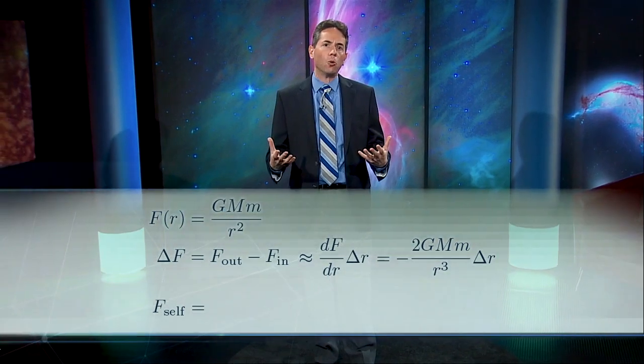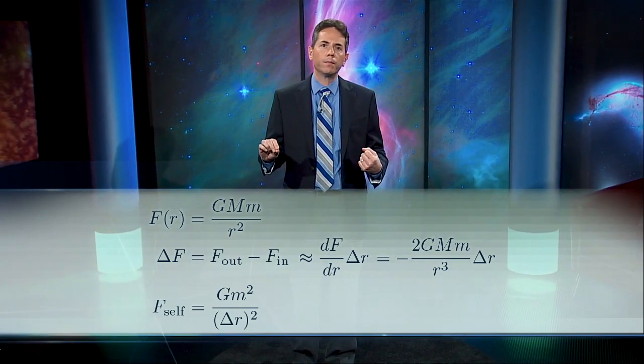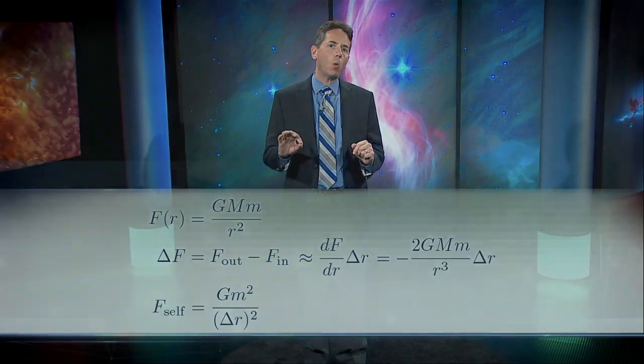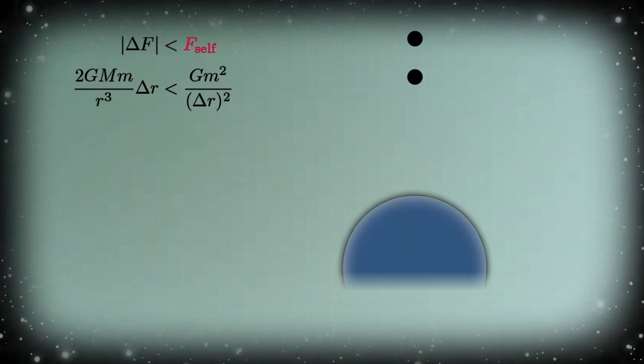Now, if we want to keep the moon intact, we'll need to supply a force to counteract delta F. We could tie them together with some rope. Or wait a minute, what about the gravitational force between the rocks themselves? They are attracted to each other with a self-gravitational force of G m squared over delta r squared. So if we want them to stay together as they fall, we'd better hope that the magnitude of delta F is smaller than F self.